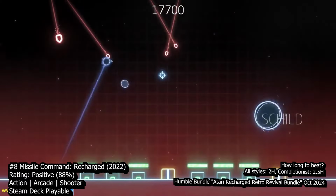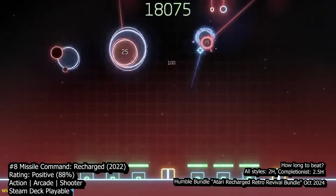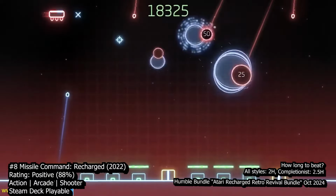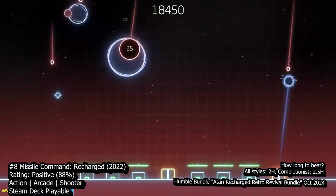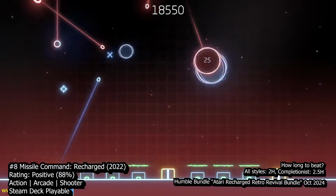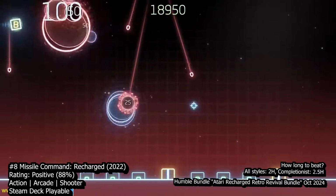At number 8 we have Missile Command Recharged, a modern update to the classic Atari game, blending neon visuals and intense gameplay. You take on the role of defending cities from relentless waves of incoming missiles, aircraft, and tanks using 3 turrets. Each turret launches counter-missiles, aiming to intercept threats before they destroy your cities.